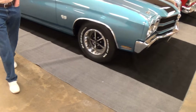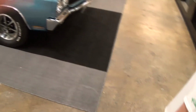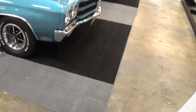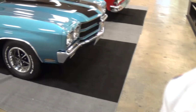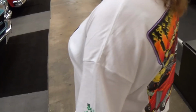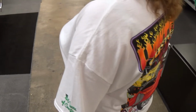Rare color, Astro Blue, and the blue vinyl top it calls for. You can buy a black vinyl top for $100. That top cost me $640. I believe it. Why, just because it's blue instead of black? They had to make it. Yeah. They don't make them. Nobody wants them. They weren't that many cars sold with it. Yeah. But all the paperwork, you know, it's got to have a blue top.